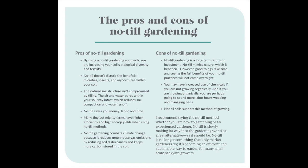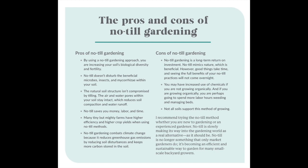Next up, we are going to dive through the pros and cons of a no-till gardening approach. No-till is no longer something that only the market gardeners do. It's becoming an efficient and sustainable way to garden for many small-scale backyard growers, which I find a lot of value in. So some of the pros is by using a no-till gardening approach, you are increasing your soil's biological diversity and fertility. No-till doesn't disturb the beneficial microbes, the insects, the microbials within your soil, and the natural soil structure isn't compromised by tilling. The air and water pores within your soil stay intact, which reduces soil compaction and water runoff. No-till saves you money, labor, and time, and many tiny but mighty farms have higher efficiency and higher crop yields when using no-till methods.